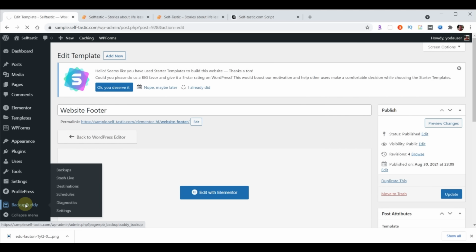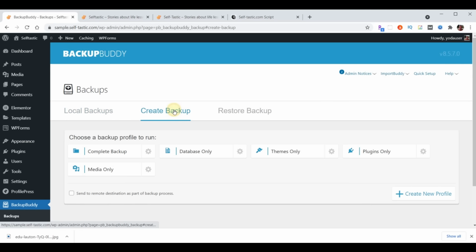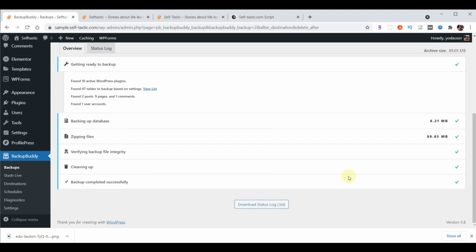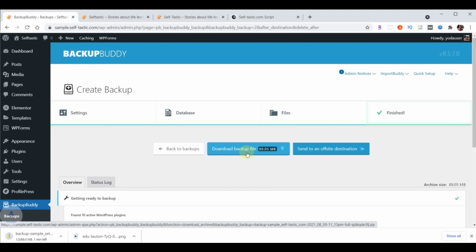Again, if you have another method of backing up, it's a good time to do it. I'm going to choose Create Backup. I'm going to choose Complete Backup. Let it do its thing. Now the backup is complete. Come back up. Download the backup to my computer.